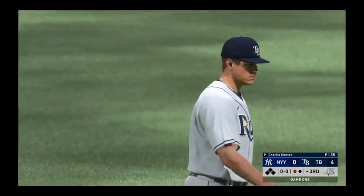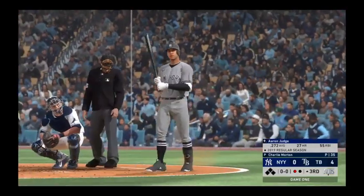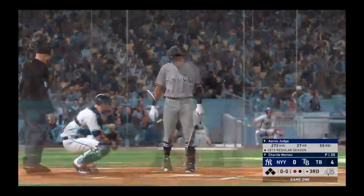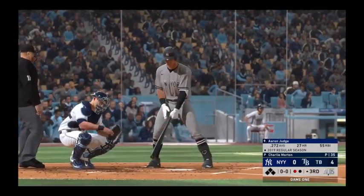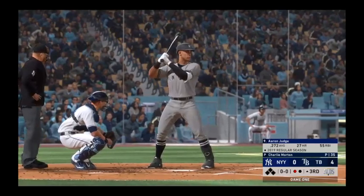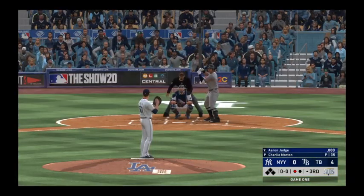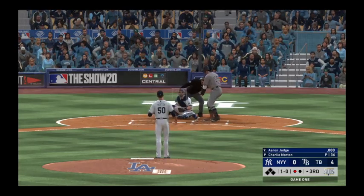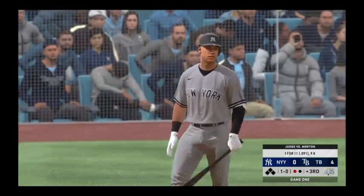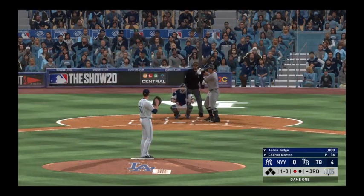Batting up, the right fielder, number 99, Aaron Judge. So stepping in, Aaron Judge. Ready to deliver. Here's the first pitch. Oh, that's out. Bases are empty. One man out.